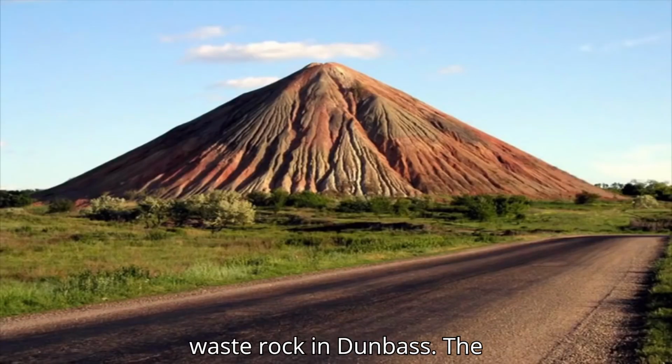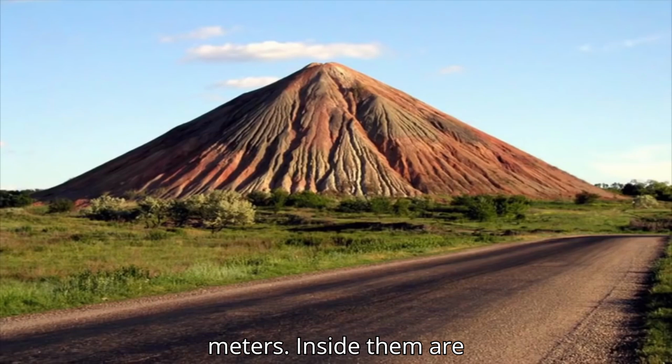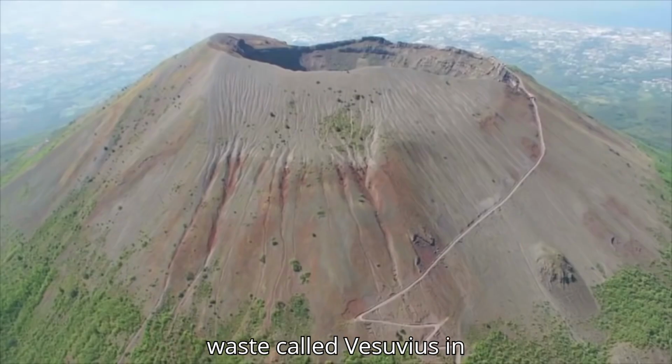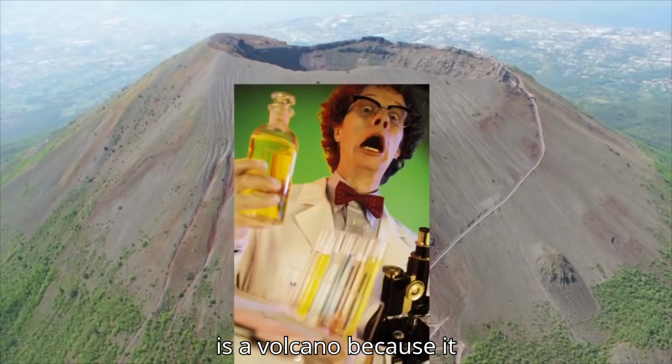And now look at this. This is a pile of waste rock in Donbass. The height sometimes reaches 300 meters. Inside them are chemical reactions. They burn, and sometimes they even explode when they accumulate excess pressure, and more. Let me introduce to you this pile of waste called Vesuvius in Italy. 1,281 meters high. But science nerds will tell you that this is a volcano because it is burning. Even once it exploded. What a story.